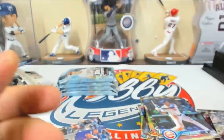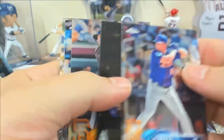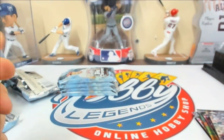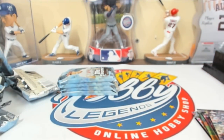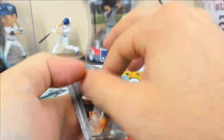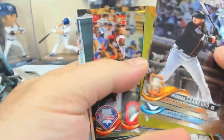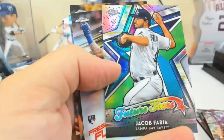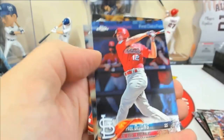Little J.D. 40 of 50 on that one. Gold through two blue waves. Yeah, two blue waves, two blue refractors. I'll have to double check. We'll do a recap. I'm all over the place. Hoskins rookie, JP Crawford rookie refractor. Goldie, 83. Farias, future stars. Al Verdugo, freshman flash rookie.